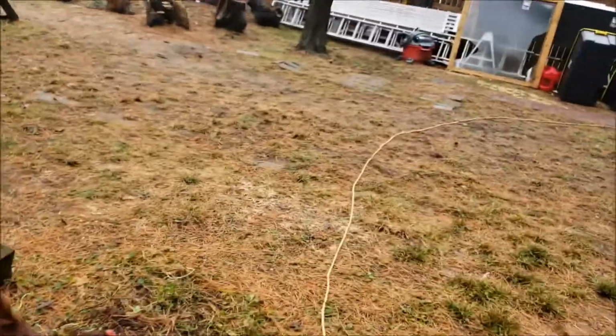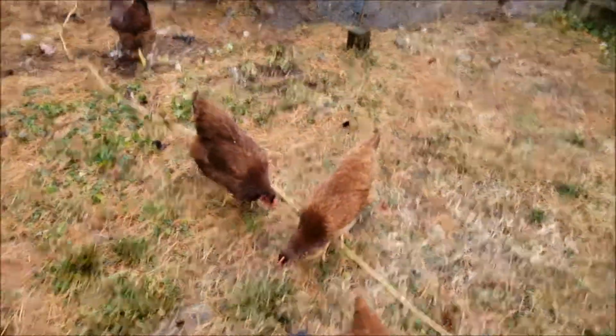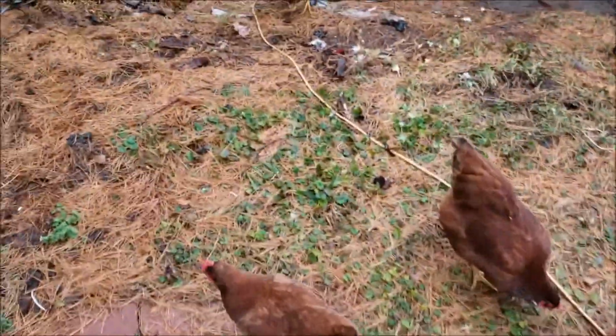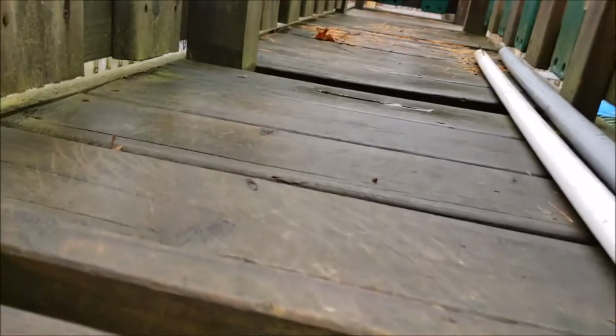We shall give an update here in a little bit, and they're already escaping. Herd them back up. Get back in there, ladies. They're escapees. Gotta herd them up. If Rosie's out here, she'd herd them up. She likes to chase them. Stay out of there. Get back in there. Alright, well, we'll give you an update on the eggs in a little bit.